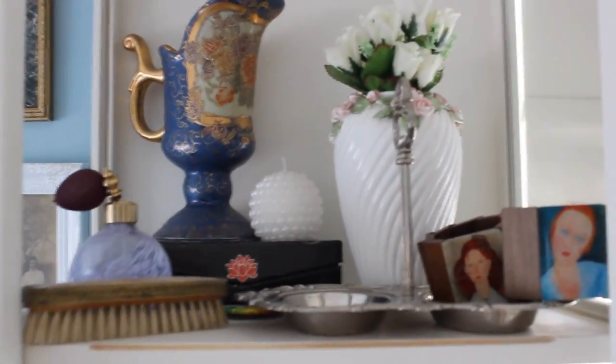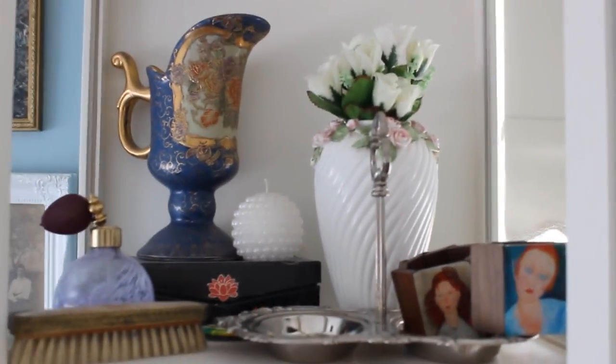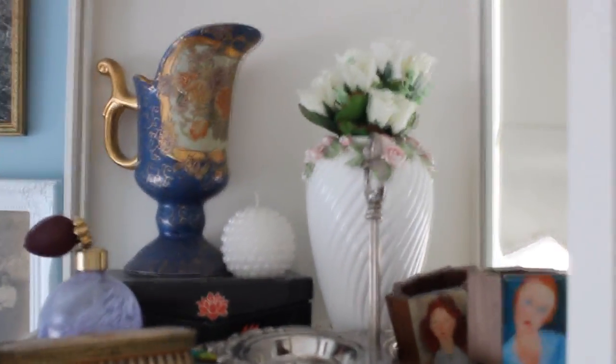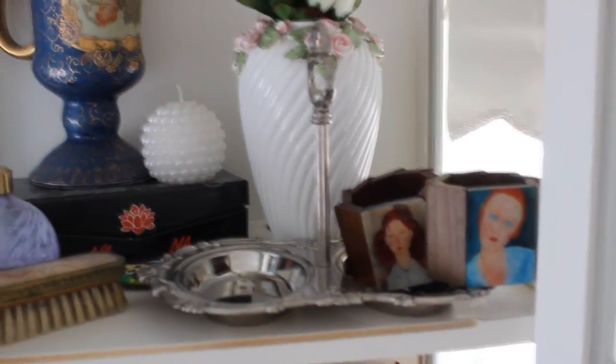Okay, most of the things in here are just from random places, and there isn't a particular place I can say that I got them from, because they're all vintage and antiques, and they've just been in my family for such a long time. So I'm just going to go through them and show you what I have, but I won't say where they're from, okay?